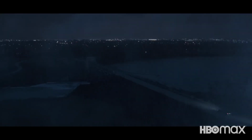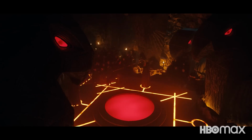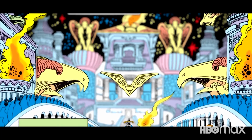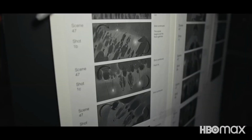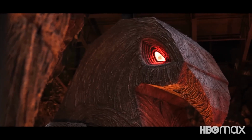The Temple of Azarath lies in the underbelly of Metropolis. In the comic book version, it's not evil at all because it is Raven's birthplace. But in ours, this temple has been corrupted by trigonic magic. In the DC comic books, Azarath has these beautiful golden raven sculptures in the temple, but our version of the Temple of Azarath is a lot darker. So why don't we take those ravens and turn them into something a bit more demonic?